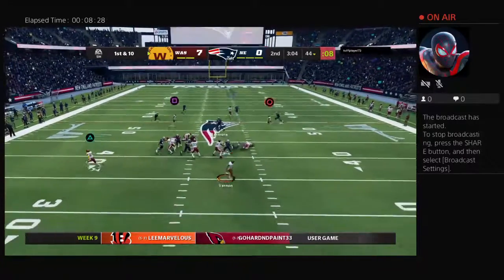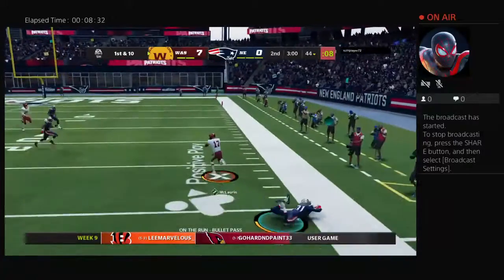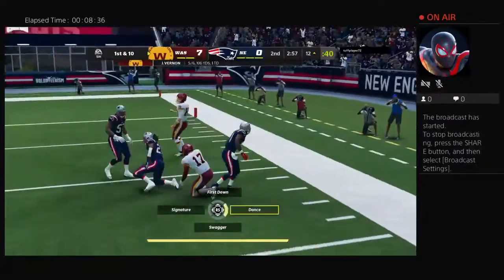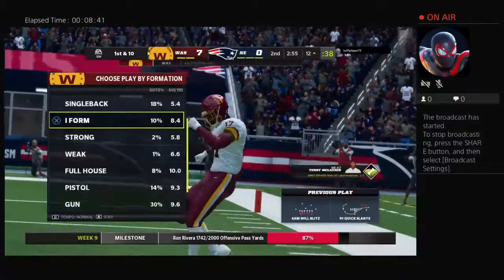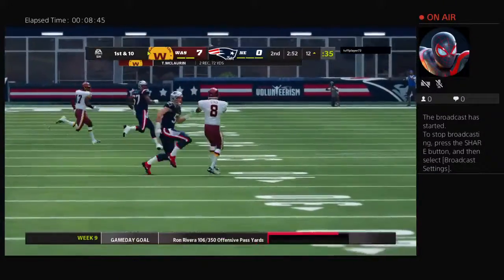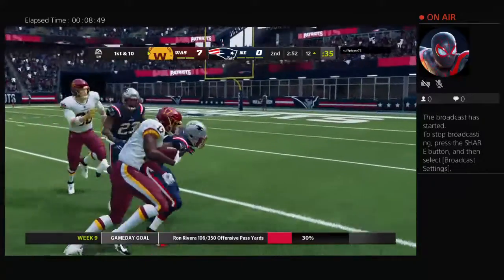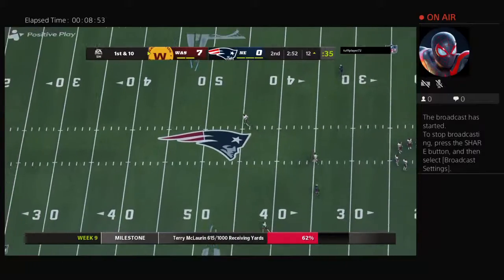On 1st and 10, Vernon flushed out right. He completes this one to Terry McLaurin. And they do finally get him at the 12. A huge play there for Washington. There's no doubt in my mind that not many guys in this league have had the impact that he's had here in the first half of the season. He's been a big play guy from the word go and continues to be one with another one right there.